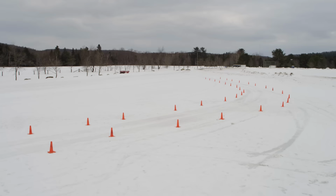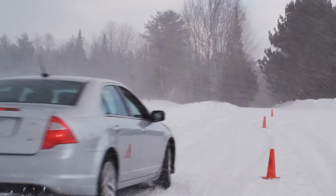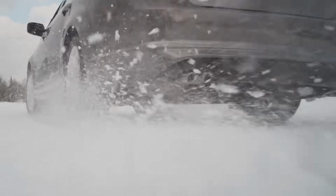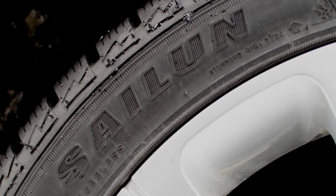Winter can be one of the most challenging driving conditions of the year. You should adjust your driving habits, and you should also consider switching your all-season tires for some dedicated winter tires.